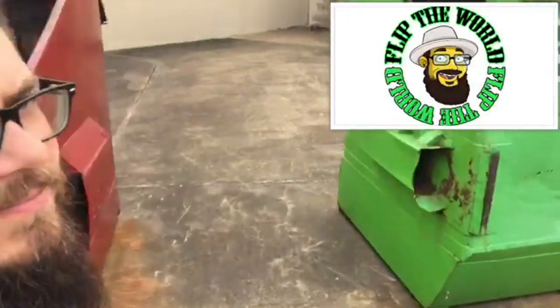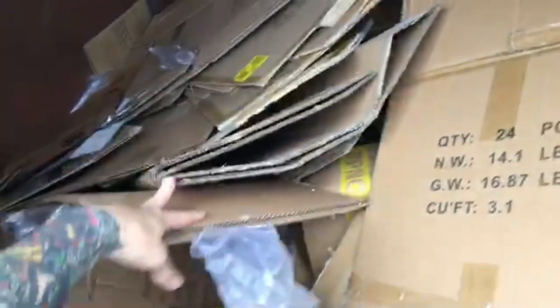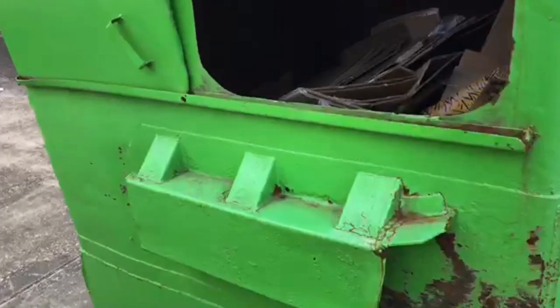What's up guys, it's Reverend Conflict with Flip the World. Here's your quick tip of the day. Shipping supplies. Find these green recycle bins behind any kind of store and you're gonna find free boxes in all different shapes and sizes. Sometimes they put packing material as well. It's estimated between 50 cents and $2 for a box at the store. If you do the math on that, you're looking at probably $600 to $1,000 you're spending a year just on packing supplies. Check your dumpsters, check your neighborhoods. Don't waste money, get it.